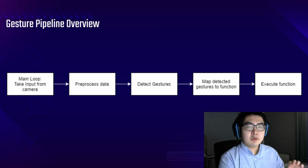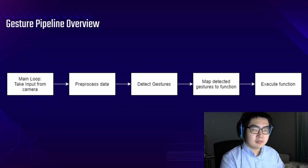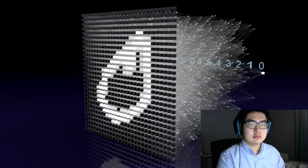Here is a high-level overview of the gesture pipeline. First, we have a loop which grabs frames from the camera. We then pass these frames to an artificial intelligence model which gives us the coordinates of the hands relative to the frame itself. We pre-process the coordinates by normalizing them and passing the data to another artificial intelligence to detect the gesture. We check if the gesture is mapped to any function using pandas, and if it is, then we execute the desired function using PyAutoGUI.